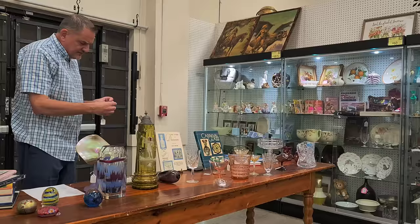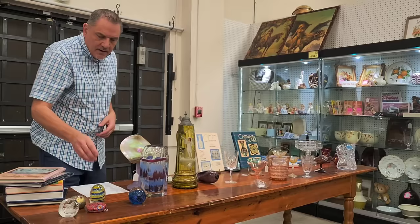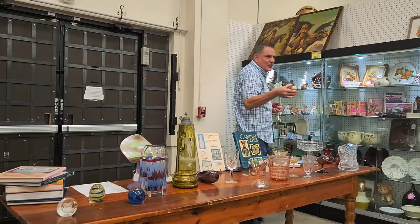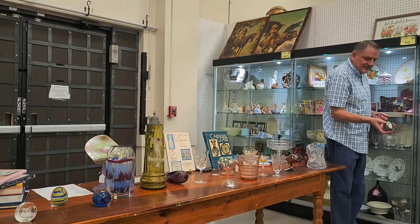This one is actually Swedish, I believe. Again, signature here on the bottom, etched in. Oh, the other thing. This bottom is flat. It has been ground. So it was made, and then they ground it so that it is very smooth and flat. It almost looks like a geode. They've done lots of layers of glass on that one.